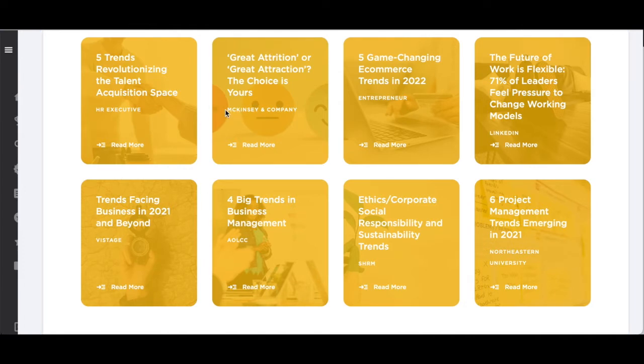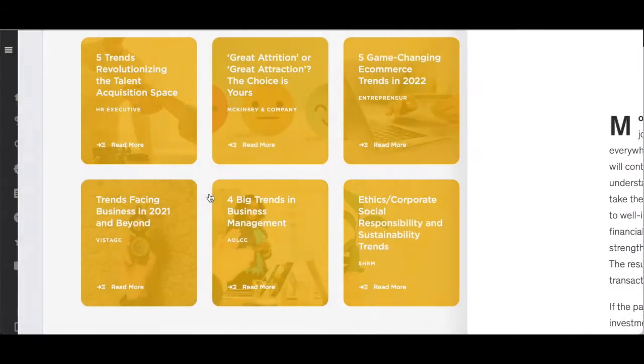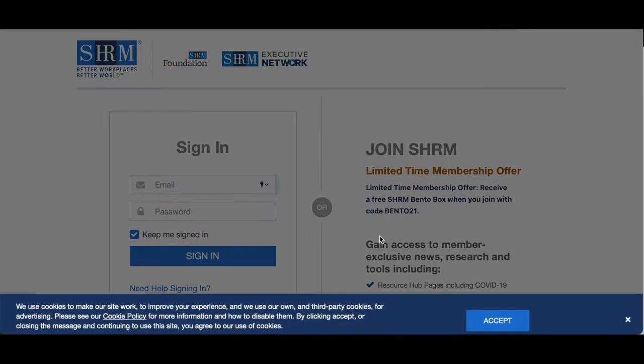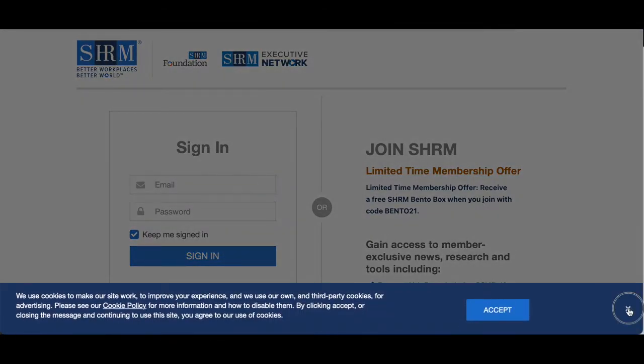Click in and see the full article. The Human Resources Management was the only example where I saw this occurred, where you clicked into, this is a Society for Human Resource Management, and it's behind a paywall.